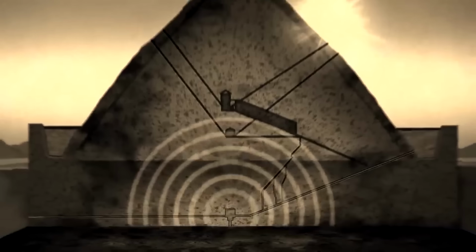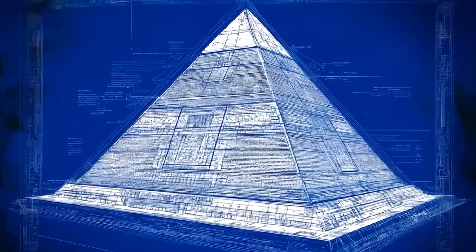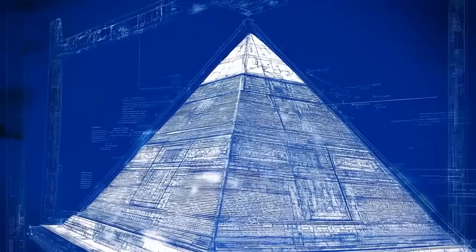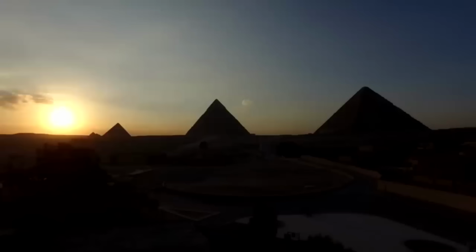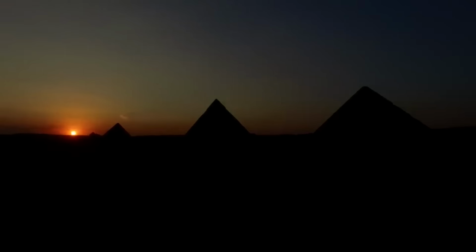Our journey ends where it began, at the pyramid's base, but the questions linger. What if the true purpose of the Great Pyramid was to bridge the earthly and the divine, not just in a spiritual sense, but through harnessing the very forces of nature? As the shadows lengthen over the sands, we realize that the pyramid doesn't just hold history, it challenges our understanding of it.